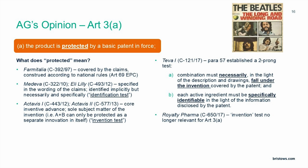Looking at the cases which followed Farmitalia, they either introduced an identification test or an invention test when considering Article 3a. We therefore have cases such as Medeva and Eli Lilly, which are identification cases, and suggest that the combination product must be expressly referred to in the claims, or at least be identifiable. In parallel, we have the Actavis cases, or invention cases, where a product is only protected if it represents the core inventive advance or is the sole subject matter of the invention.